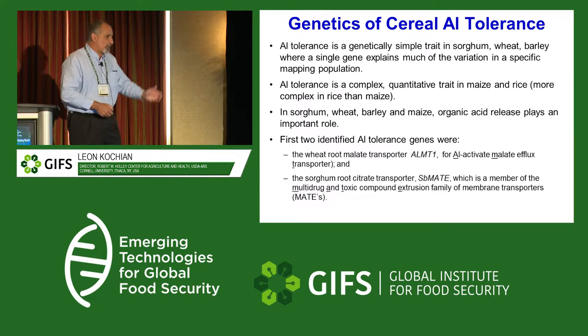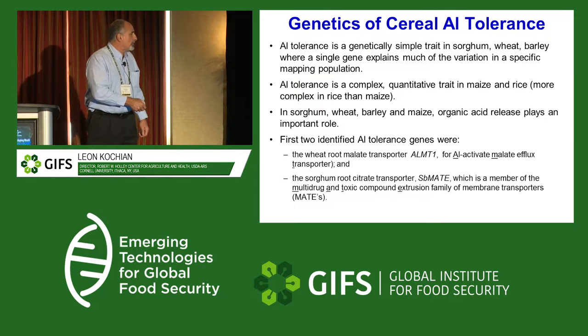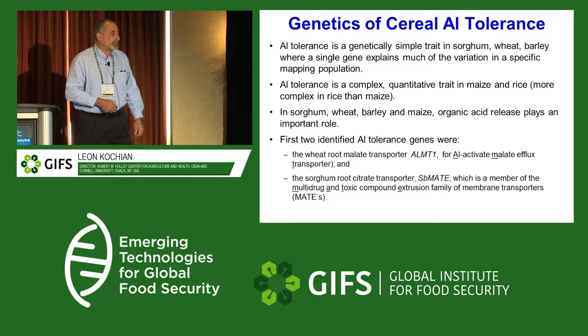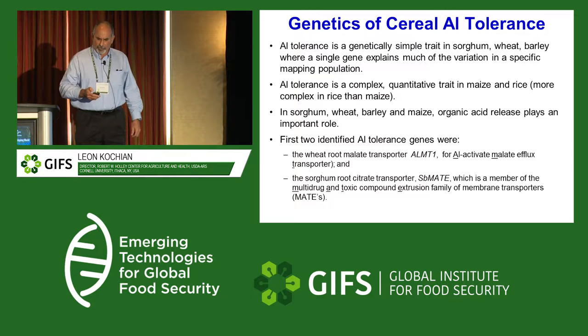And then our labs, and I'll be talking about this for the rest of the talk, we cloned a MATE, a citrate transporter. MATEs are members of the multi-drug and toxic compound extrusion family of membrane transporters. So this one that we cloned in sorghum, we call SbMATE.